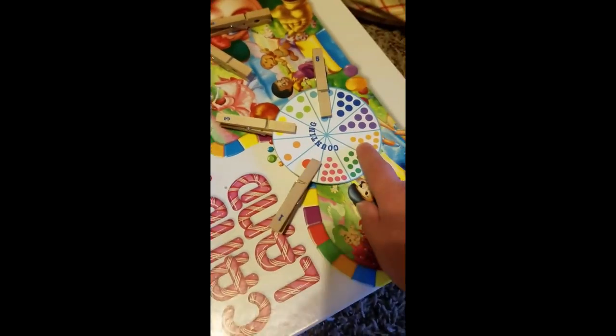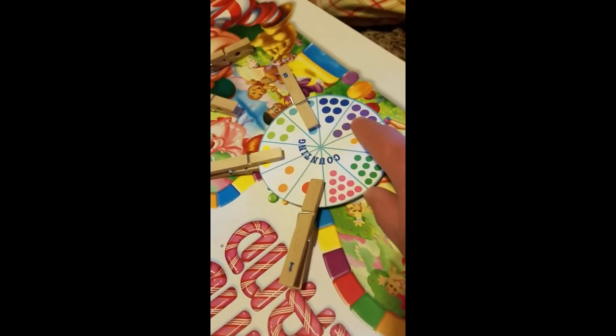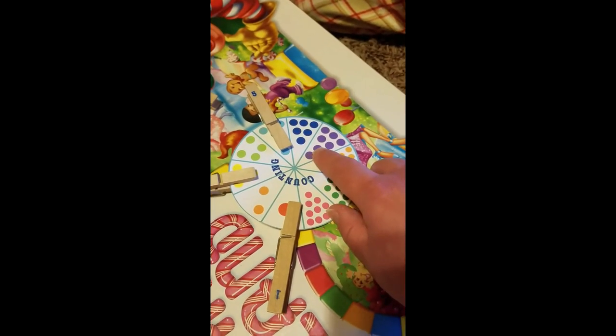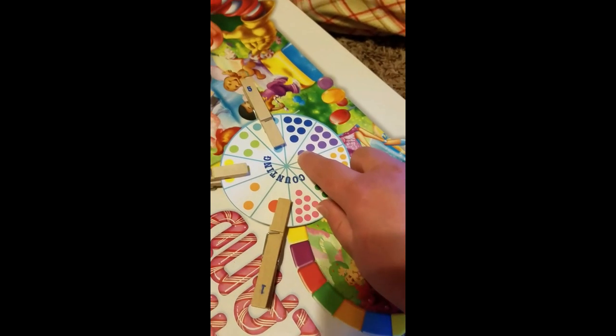Well, actually, let's do that one. But there's all the dolls. Well, how many is in that one? Do you want to do the purple? Yeah. Okay, count how many is in the purple. Count them. 1, 2, 3, 4, 5, 6, 7, 8. No, you counted too far.